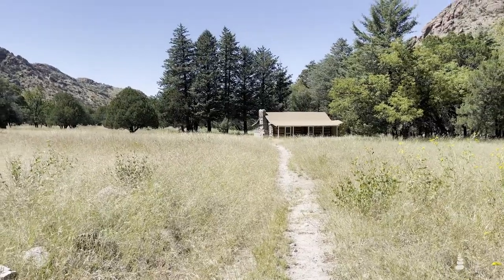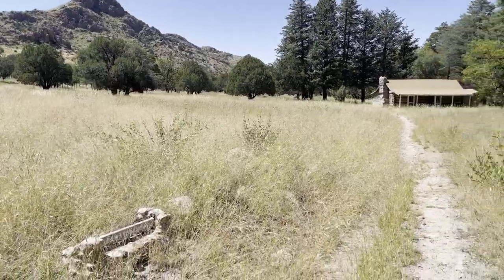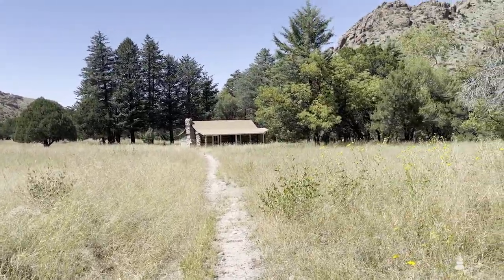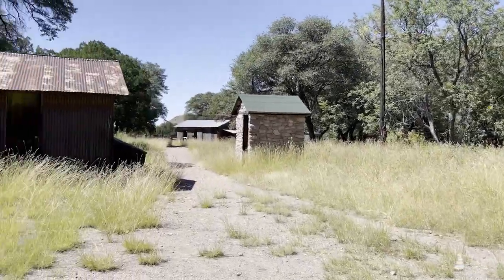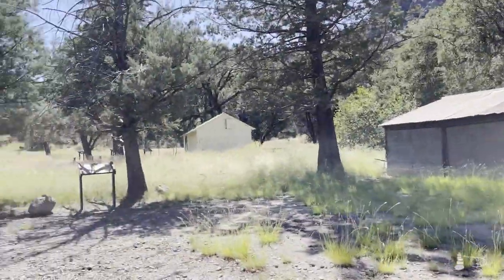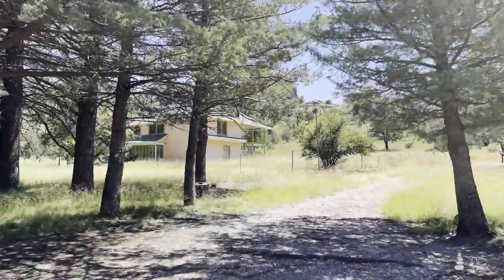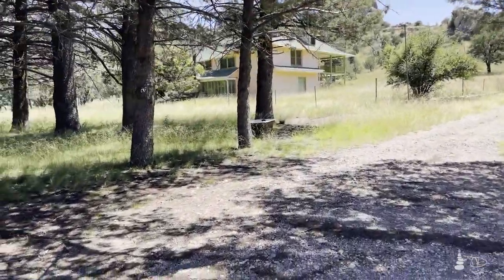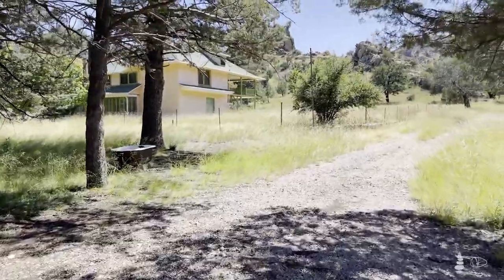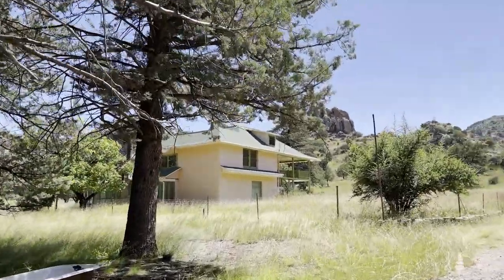And this would be the super cute Fairway Ranch. Very pretty. This is more of Fairway Ranch. It's kind of nestled here among the rocks. Bathtub. That's cool.